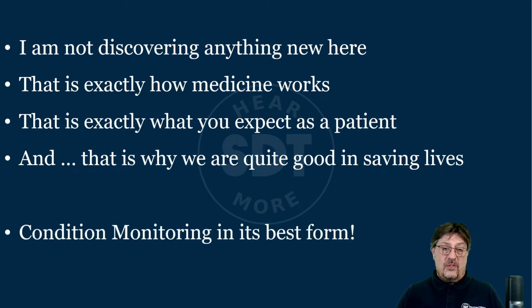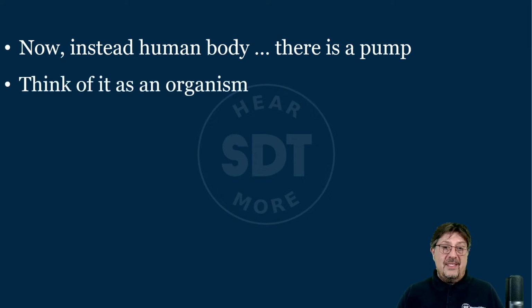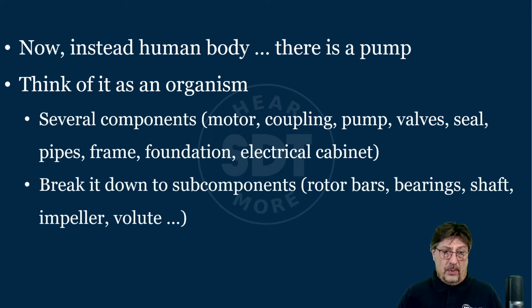Now, when you see this, what we discussed about medicine, this is condition monitoring in its best form. Those are the rules that we try to apply in our industrial condition monitoring. Absolutely the same. It's copy-paste rules. Now, if you think about a pump instead of a human body, the system, again, think of it as an organism. And that organism has a lot of components: motor, coupling, pump, valve, seal, all of them. So there are several components, and then you can break it down to subcomponents, to the non-repairable items. And you will see you have a huge number of organs in this organism.